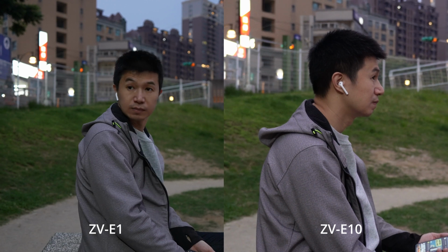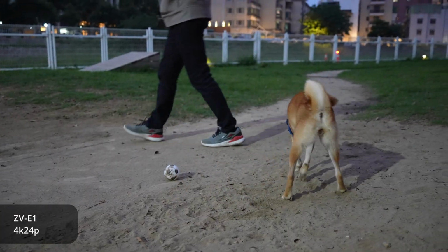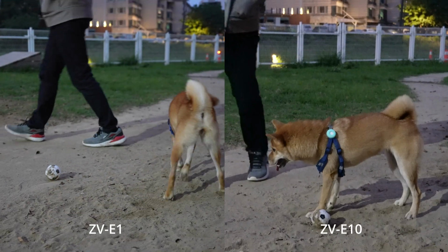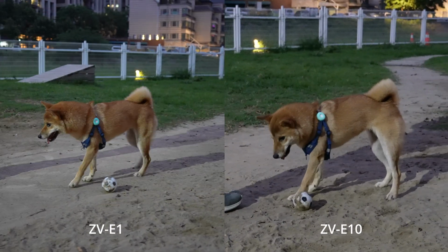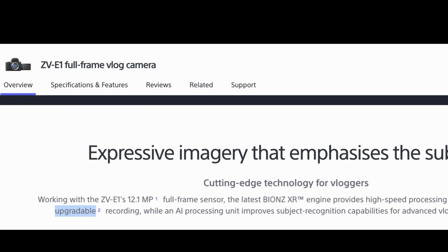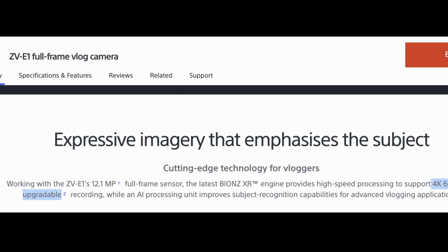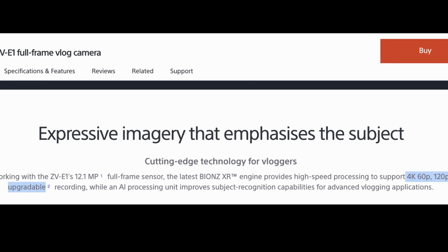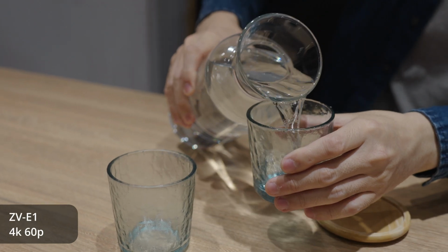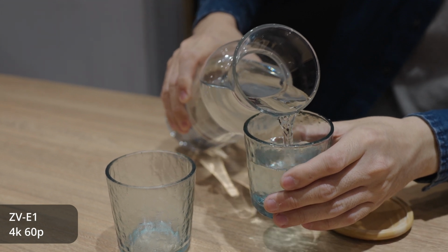On the ZV-E10, I normally won't use an ISO higher than 3200 because it's simply too noisy. For slow motion, the ZV-E1 can record 4K 60p, while the ZV-E10 can only record 1080 in 60 frames per second. So there is a huge difference.